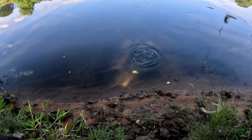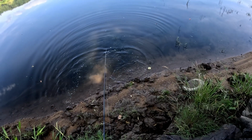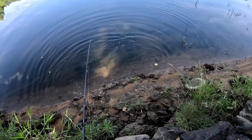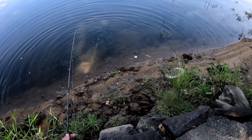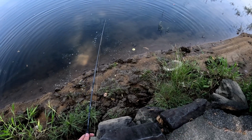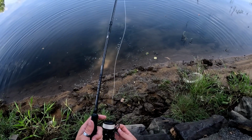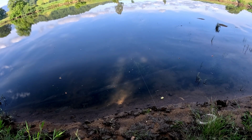Ooh! First cast. Oh! Whoa! I stuffed up there. I had my camera on and then I thought it wasn't on, so I hit it again to turn it on, but I turned it off. First cast of the day. I think that was a barra just come out of absolutely nowhere.